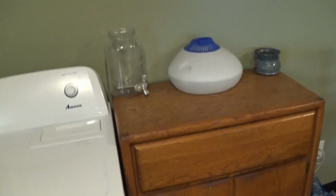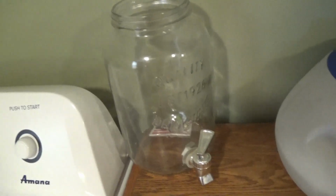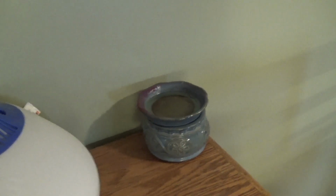The microwave stand was a coin jar. We cashed it in actually. It's gonna be a coin jar again. Humidifier. And then the kitchen Scentsy wax burner.